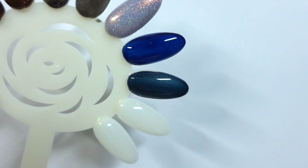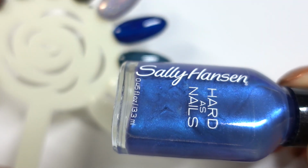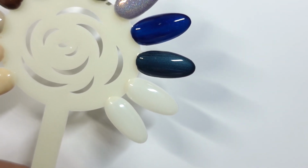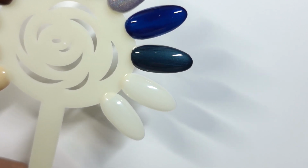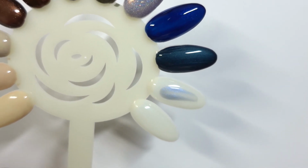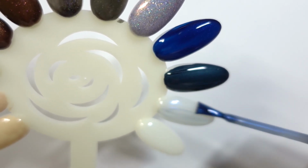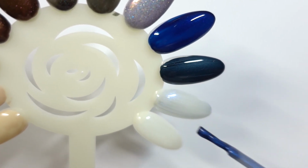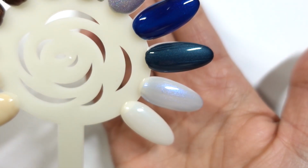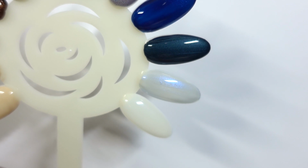Now, the other polish that I have is Sally Hansen's Sturdy Sapphire, which I already know is going to be super sheer, because I think it's designed to be a topper. I'm going to show you this just by itself. As you can see, that's very sheer, because it's definitely more like a topper. But I'm very curious to swatch this underneath black to see if you can achieve a similar look to Cattle Drive Me Crazy. That's what I'm going to do on this swatch stick right here.